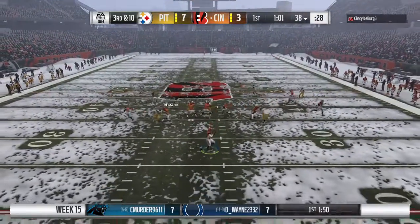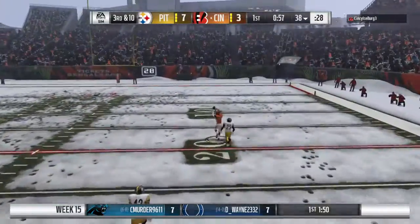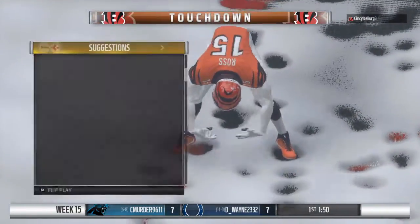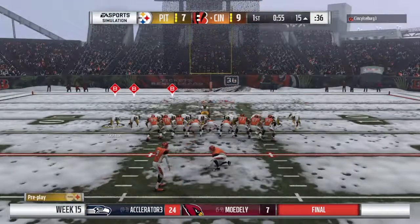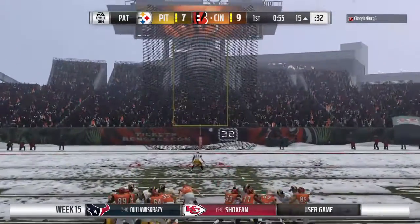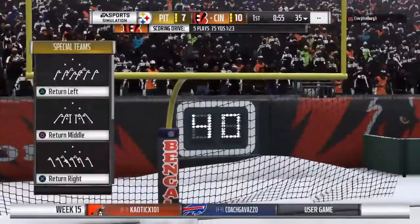Incomplete pass. Mariota to throw it. Going deep downfield for Ross. He's got it at the 15. And all the way in for a Cincinnati score. A big play there. Touchdown number 15 of the year. And the Bengals are in for 6. Gold able to tack on the extra point, and the lead is now 10-7.